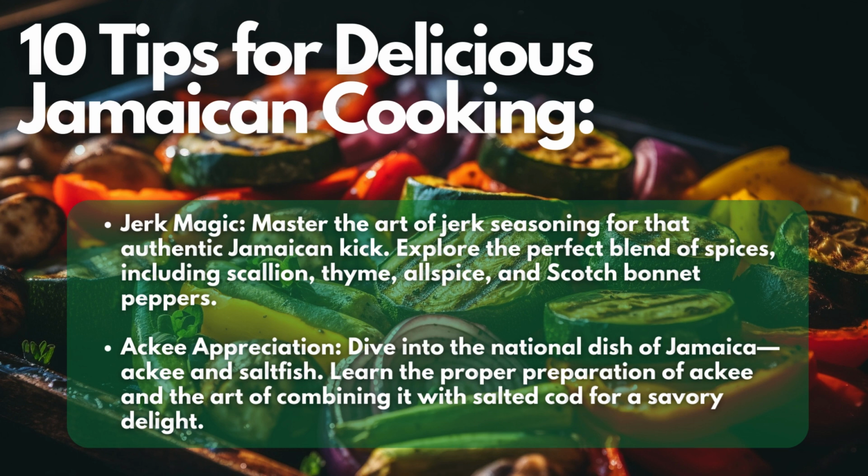Ackee appreciation: dive into the national dish of Jamaica, ackee and saltfish. Learn the proper preparation of ackee and the art of combining it with salted cod for a savory delight.